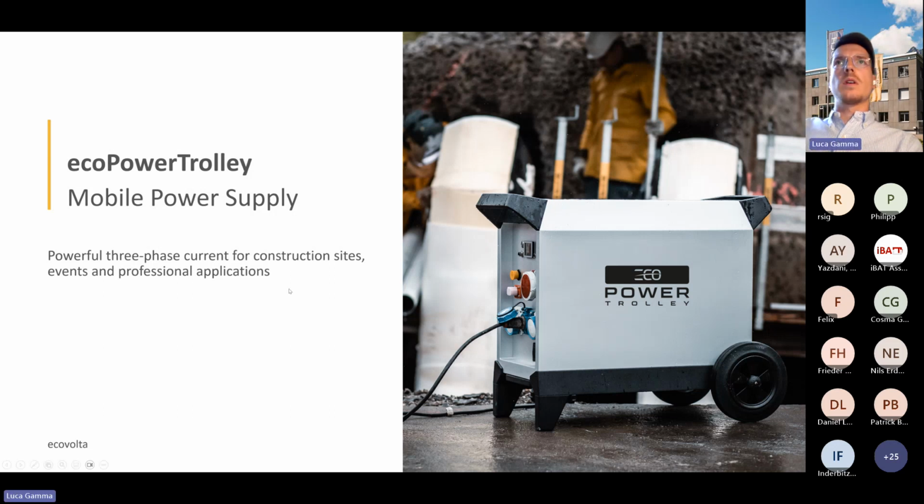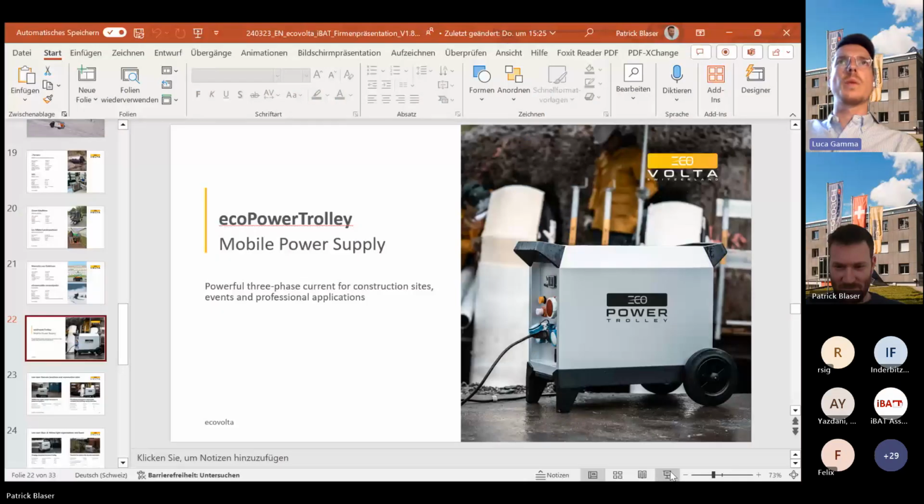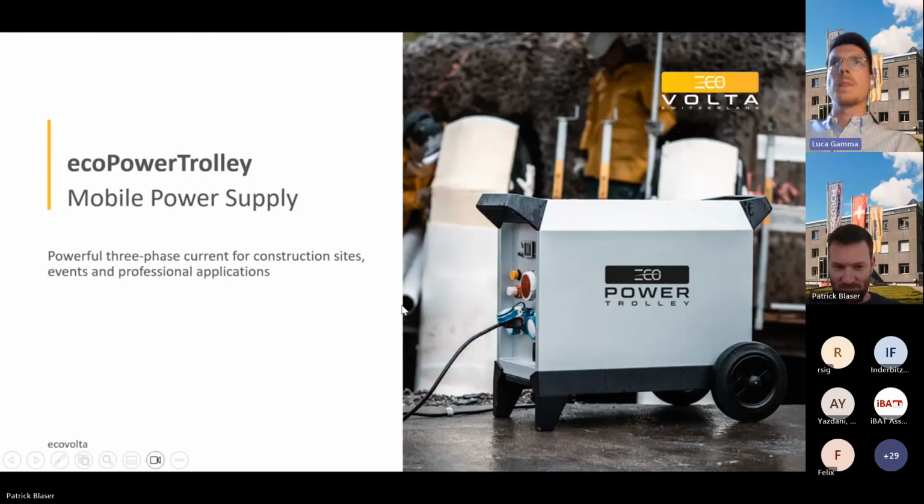Good. This was a short overview over the standard evoTractionBattery. Then I will give back the word to Patrick for the ecoPowerTrolley.